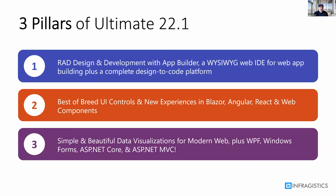So there's 3 areas we focused on. The first one is around App Builder and RAD design and development. We're going to continue to do this. App Builder is basically where we spend most of our time now, because App Builder is fed by UI components and controls, and it saves you time and money because you can WYSIWYG your way to a great experience and you can get code.